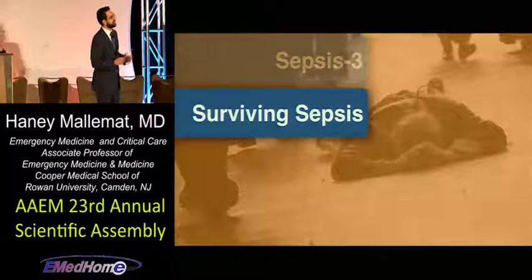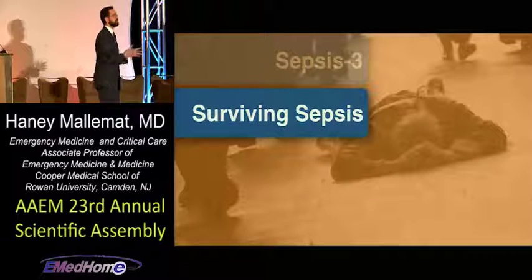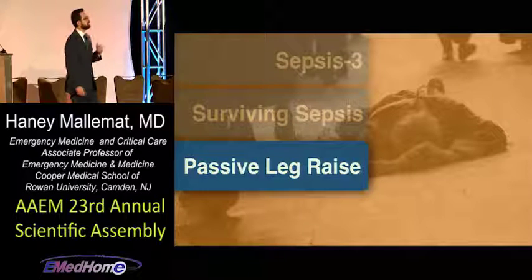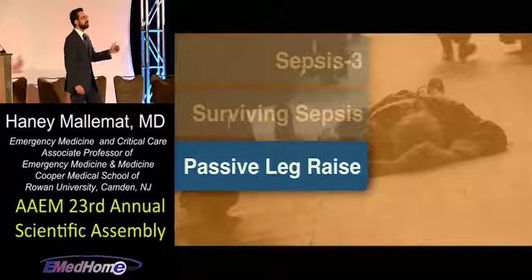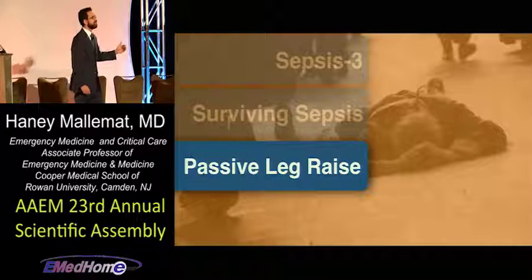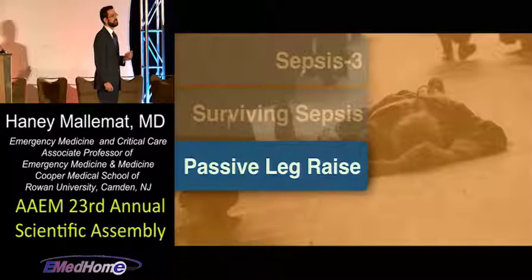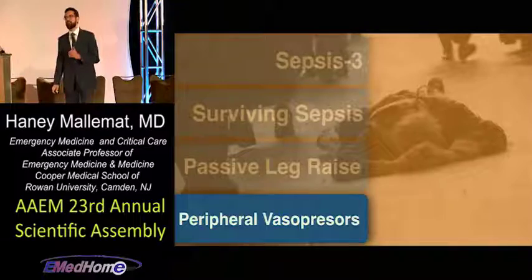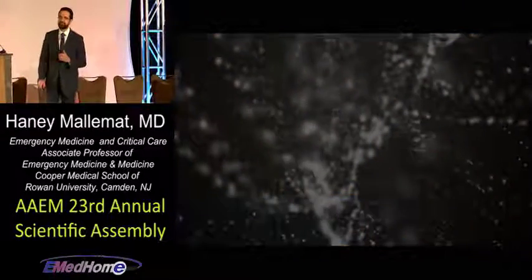So let me just summarize this case and say that we have a new definition for sepsis. The surviving sepsis guidelines have updated their guidelines to incorporate this definition and tweak some of their other recommendations along the way. If you're going to give a fluid challenge, think about an objective way to do it. Passive leg raise seems to be one of the best tests to do that. And then finally, if you have someone who's hypotensive, consider giving your patient peripheral vasopressors.